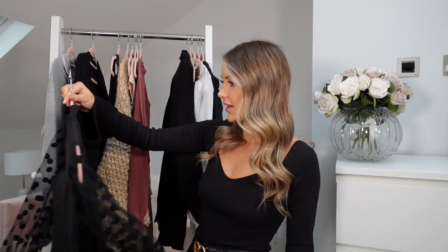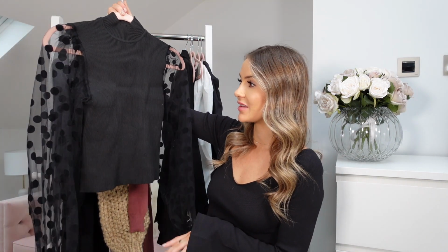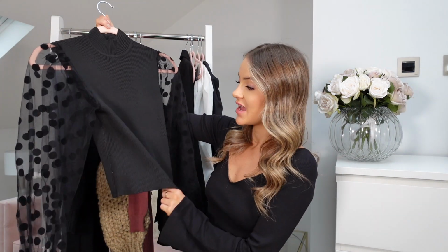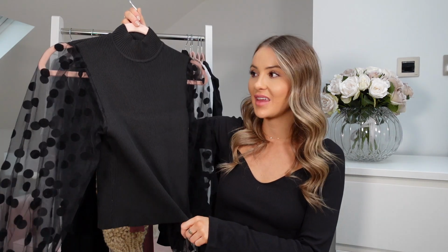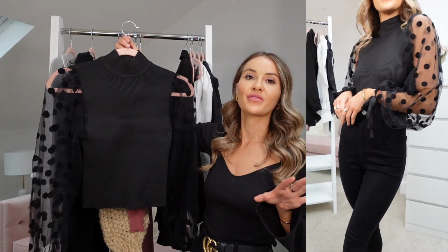home. And then the second last top is this beautiful little jumper. I absolutely fell in love with this when I saw it. It's very simple, but I'd say it's very, very me, and I just adore it. And this will definitely not just be a dinner one. This will be a daytime one, a meeting one, a date night one, kind of one for everything.